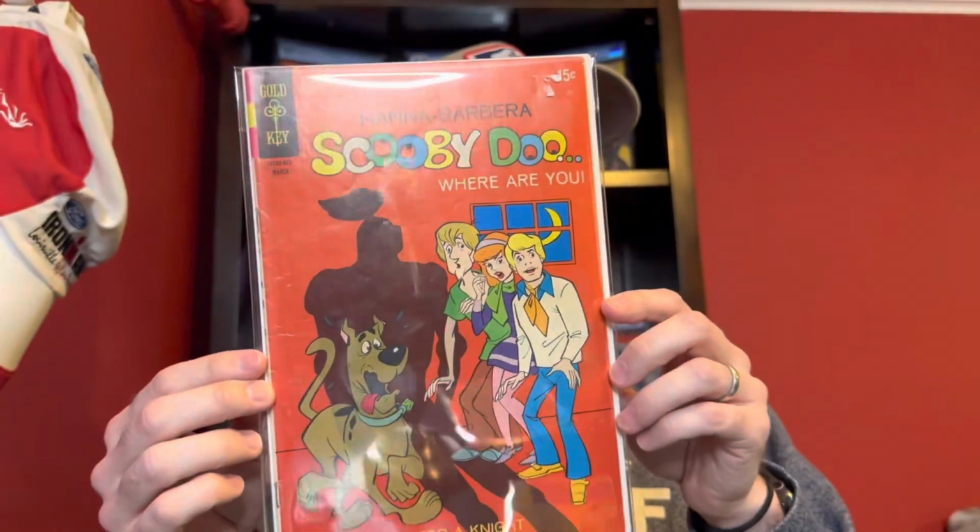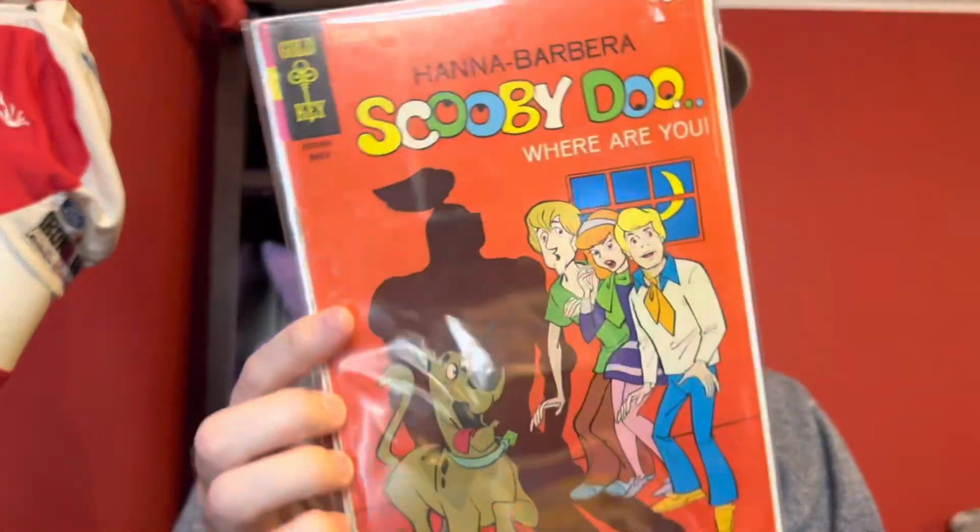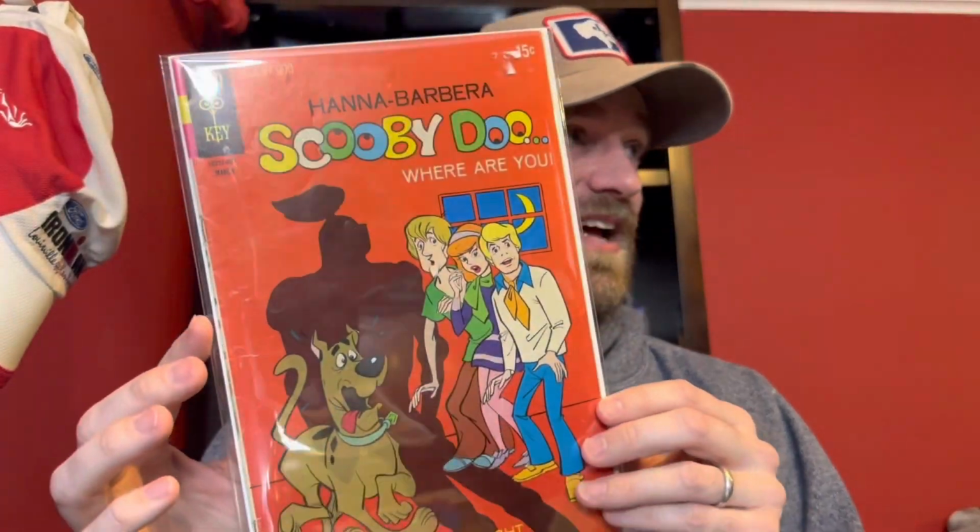So I grabbed this one, and then if you saw early on in the video, I was showing kind of like the preview of the books that I picked up, and this was the one that I kind of teased, and this is Scooby-Doo number 1. This was the bulk of the cost of the books that I picked up. So these 2 combined I got for $750. This one I think might be a 5.5. It's a solid presenting copy.